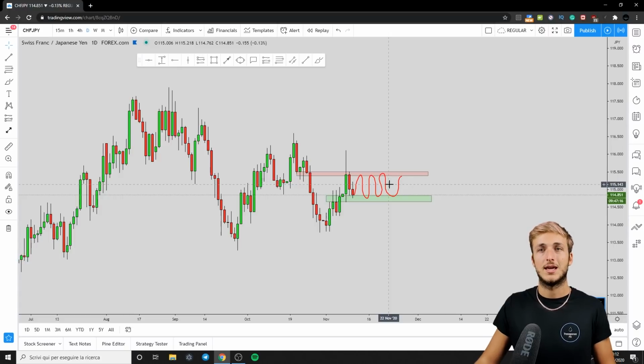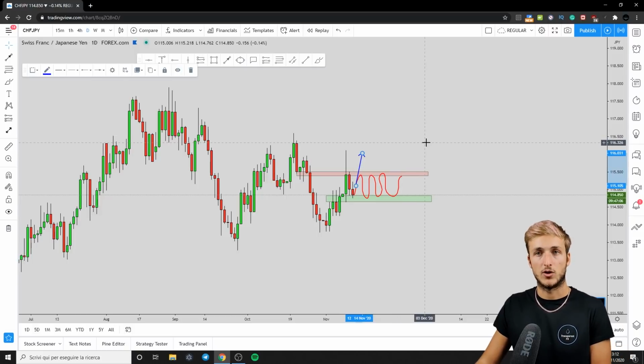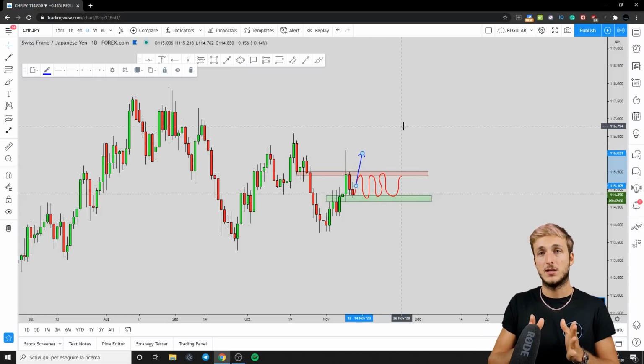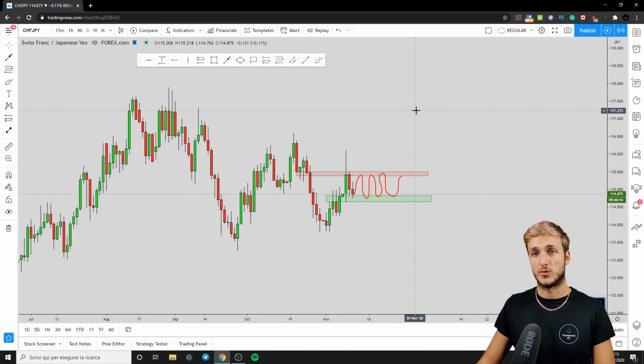And as you know, trading is all about probabilities and risk to reward. So only if we see the market, for example, break this area to the upside, only at that point would we have a good probability and good risk to reward on this pair. Why? Because a break to the upside would make monthly, weekly, and daily timeframes all align for the move. However, trading is reactive and not predictive.